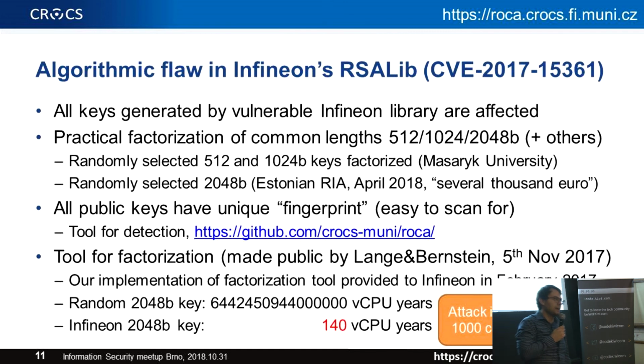What is interesting, and in the end it helped with the mitigation, was that all these keys have a specific fingerprint. Basically, you are searching for a non-uniform distribution modulo small primes. So you can very quickly find them, and then discard them, revoke them, and so on. That was really helpful. We have a tool for that. We also built a tool for actual factorization, which was very helpful during the disclosure process, because then it was not just waving the hand; we were able to send them the tool, and they ran it on their side and said, yes, it works.